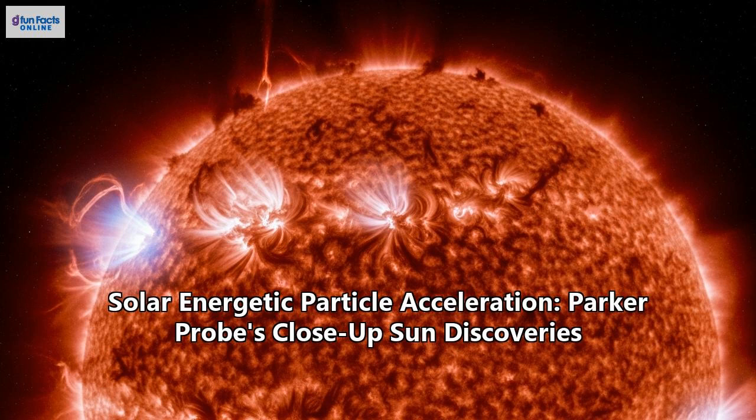And it's not just about shocks. Another event on March 2, 2022, saw PSP fly through the side of a CME at about 0.2 astronomical units. Here, the energetic particle fluxes were highest inside the CME structure itself. This points to local particle acceleration and confinement happening right within the CME's tangled magnetic fields and flux rope. So the CME itself acts like a particle accelerator and storage unit, building up populations of energetic particles that can then be fed into other acceleration processes further out.